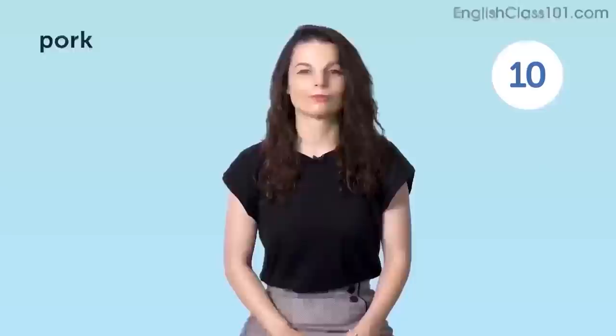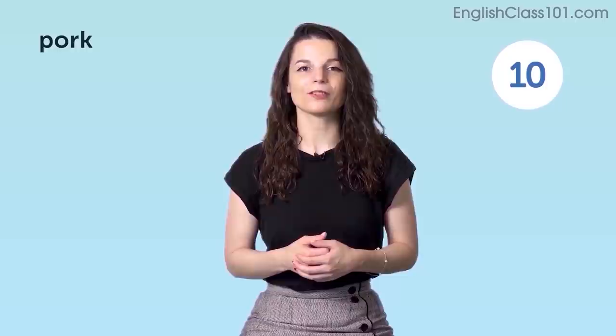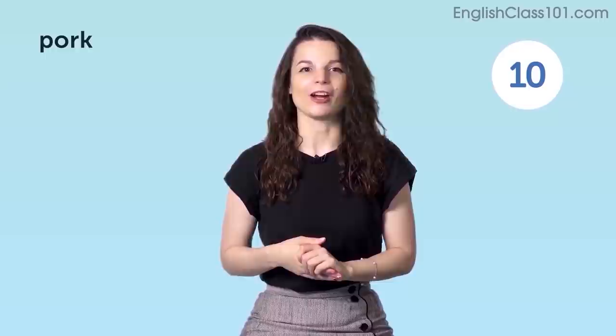Pork. So pork is another very popular meat. We often have it at breakfast as bacon, or maybe in the evening as like a pork chop. Pork is the meat from a pig.